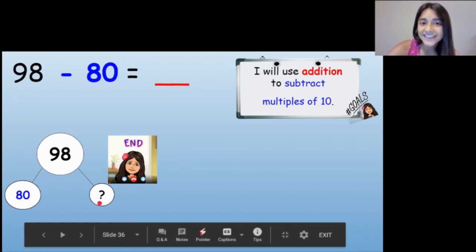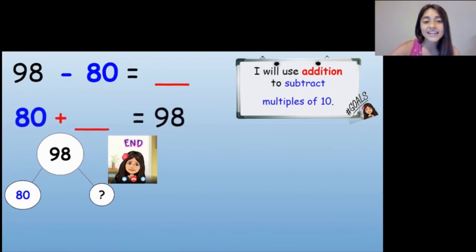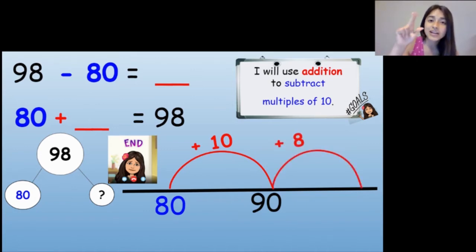What's the way to add here? Yep, 80 and some more will get us to 98. So we started with 80 and then we had to add some more to get to 98. So 80 and 10 more would get us to, that's it, 90. And 90 and some more will get us to 98. How many do we have to add there? Yep, 8 more. Because 90, 91, 92, 93, 94, 95, 96, 97, 98.